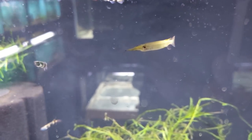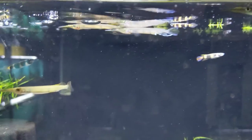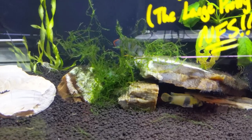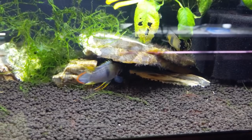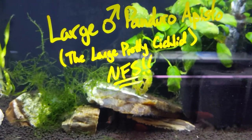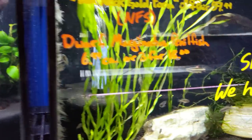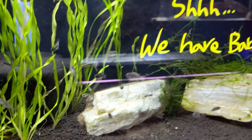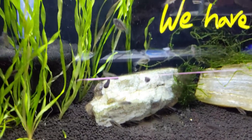Little three-spot half-beak. Looks like the world's smallest gar. Didn't even see that one up there. Those are cool. Wonder what they have going on in there. The large, pretty one. That's awesome. Bunch of babies in here.